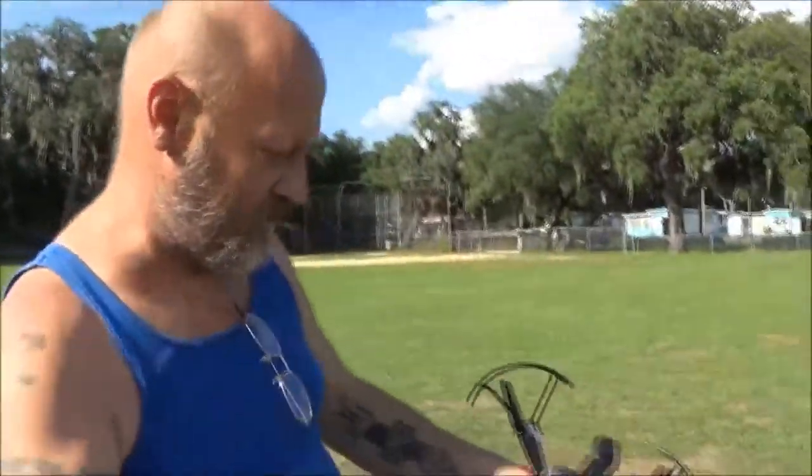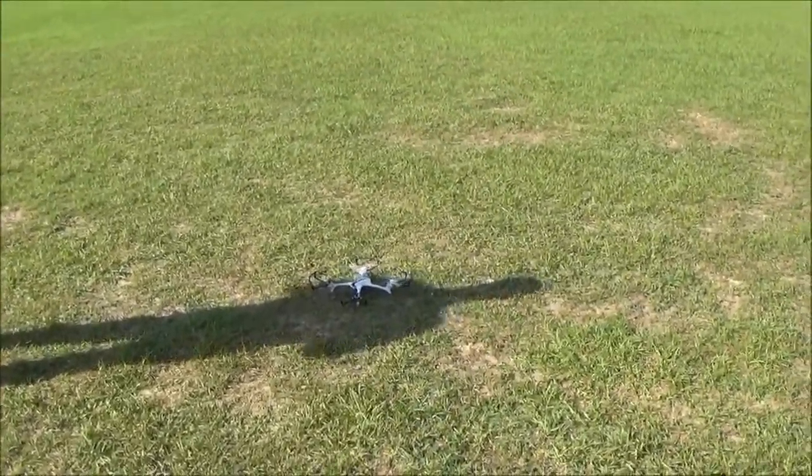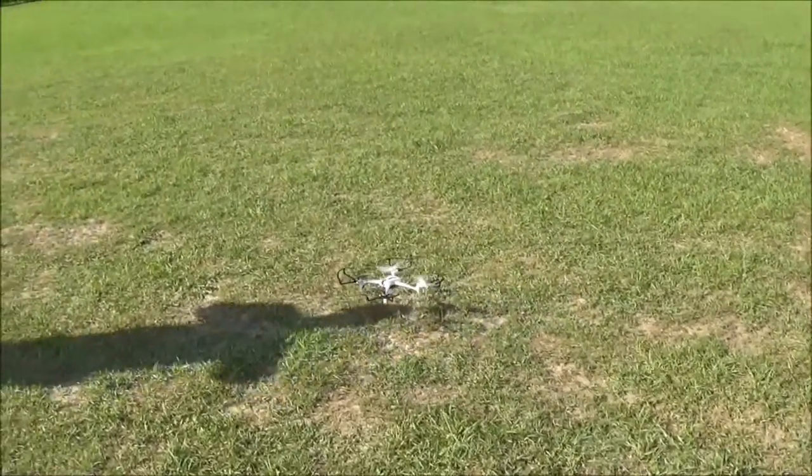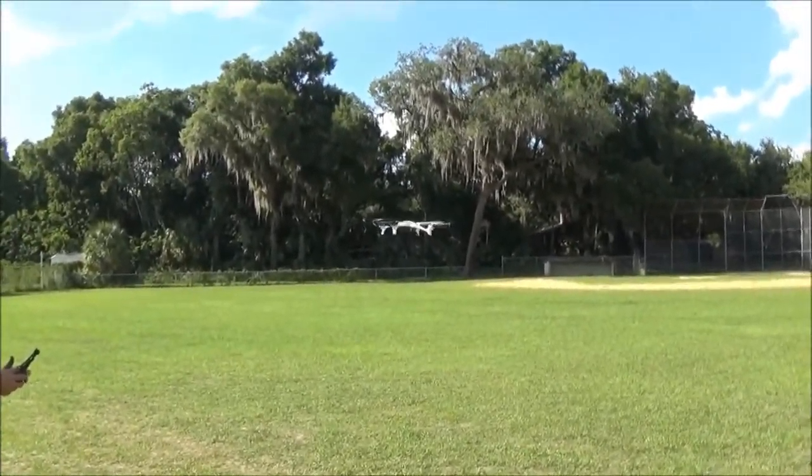Okay, we're out here in this ball field at the park I made a video of the other day, last week or whatever. Back behind me over there, in that direction, is the caboose, and we're going to try the drone out and get you some drone footage. So, Monkey, if you will so indulge me. Now for takeoff. Whee! Isn't that cool?